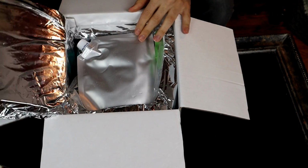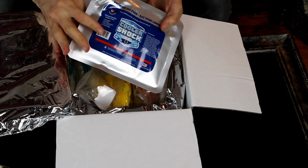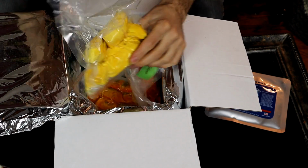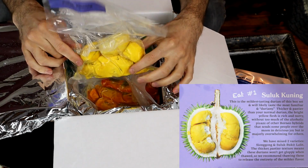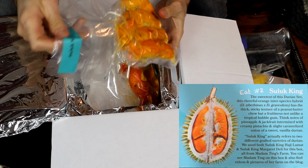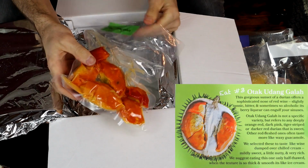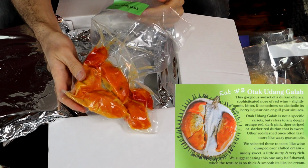When you open this up, you have this foam packaging in here, and it has these little fridge coolers in here. So we've got this one here, this is Suluk Kuning. We've got this one here, oh, this is Suluk King. And finally we have Otak Udang Gala. I'm excited about this, guys. This is really cool. Just trying one of these would be like a major feat for me, but getting three different varieties of this very rare hybrid is a rare opportunity.